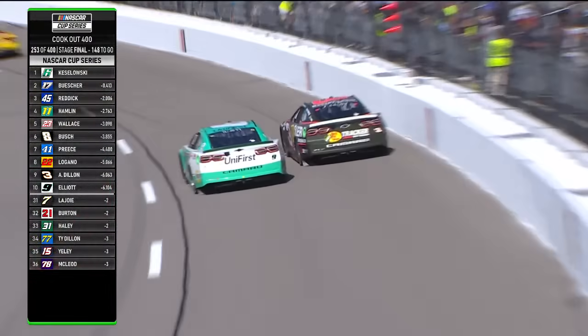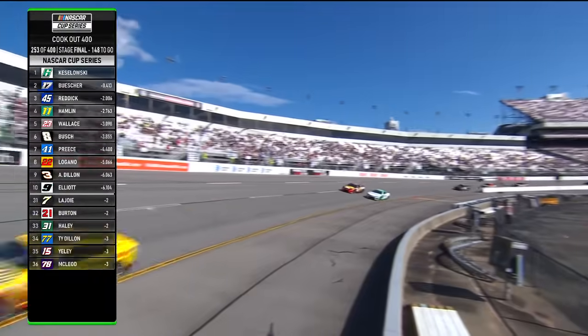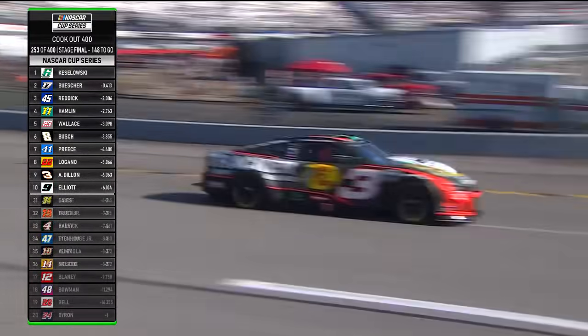See a good side-by-side battle here as Chase Elliott looks to the inside of Austin Dillon. That's for that 9th spot. Dillon has it. Elliott trying to take it away.